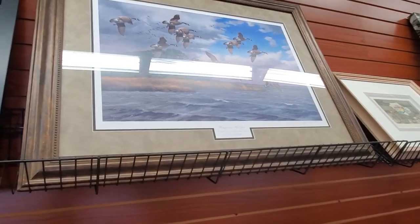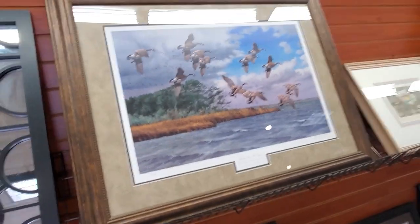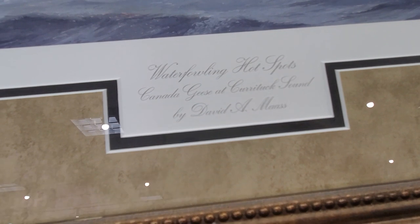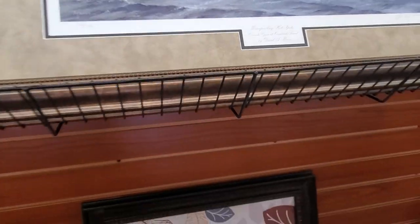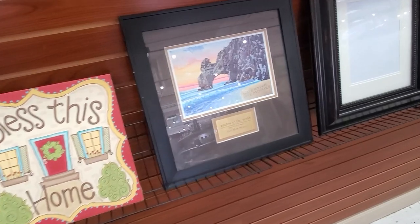You will see them. I know there's a glare there, but this is a really nice print that I'm trying. Let's see. It is Waterfowling Hotspots: Canada Geese at Currituck Sound by David A. Maass. Like, that's a nice print. Nice print. Here's another one.